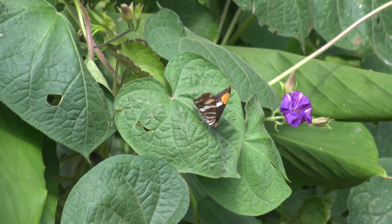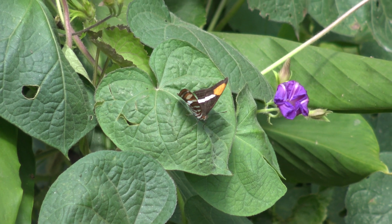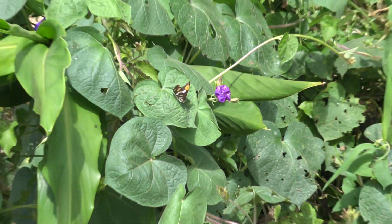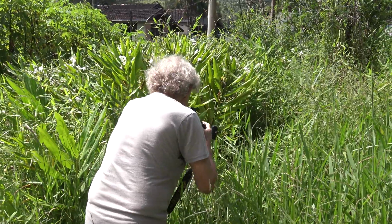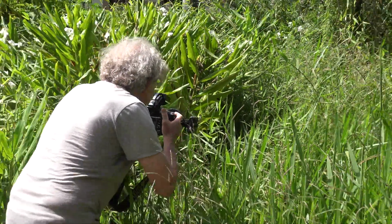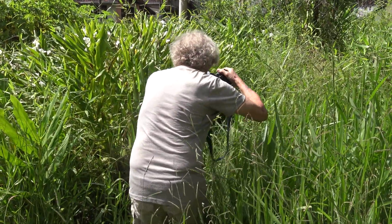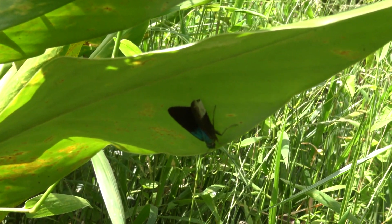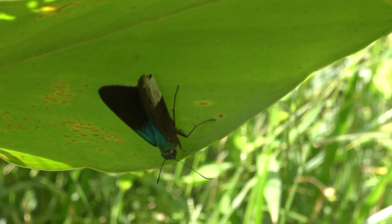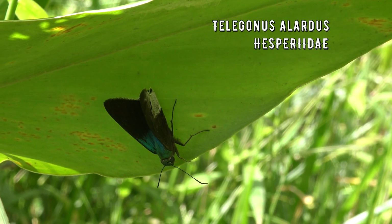Go with orange underside. This is on the high altitude. It has silverish stripes on the underside. Hey, do you guys recognize this person? It's Richard again. He's in the background in several of my videos. And it seems that he has spotted Telegonus alardus, a big species of skipper butterfly with iridescent blue on its wings. They like to hang upside down in the vegetation.